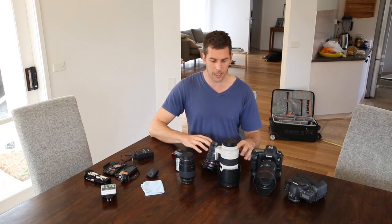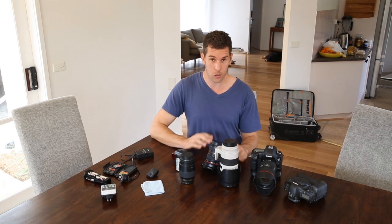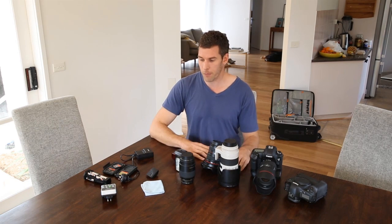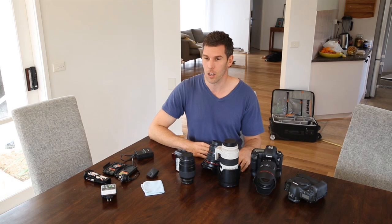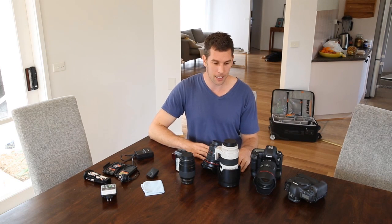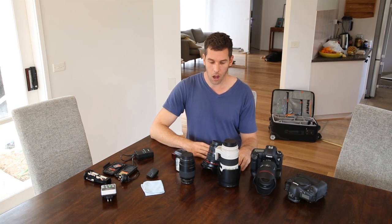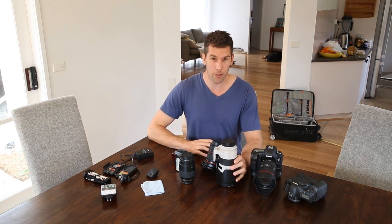I just want to quickly touch on lenses. I prefer to use zoom lenses. I know again there's a bit of a debate between prime lenses and zoom lenses, which one is better, which one is worse. I personally think that is purely up to your style and what you prefer. There's no good or bad in either. I prefer to use the zoom lenses mainly because I find them more versatile.